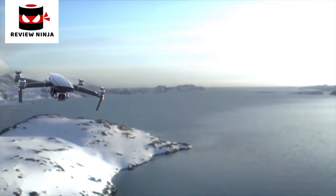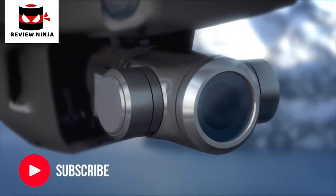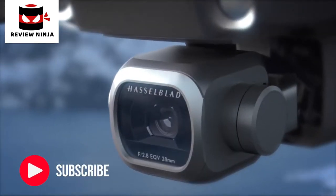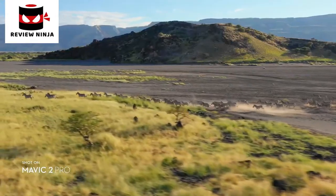The aircraft comes in two new editions, Mavic 2 Pro and Mavic 2 Zoom. Both cameras utilize DJI's latest 3-axis gimbal technology, ensuring smooth, stable footage in any situation.